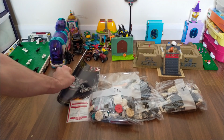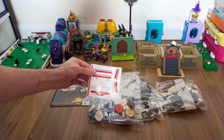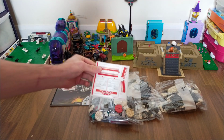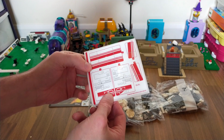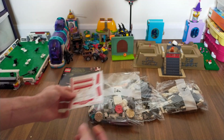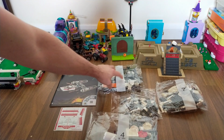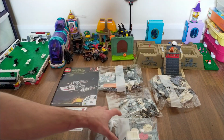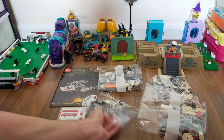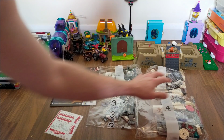It seems bigger than I thought it would be. You get your stickers here, and are most of them white or most of them clear? Okay, yeah, they're white. They're not clear. They're not see-through. But yeah, it seems like we get 4 bags. 1, 2, 3, 4. Yeah, 4 bags.